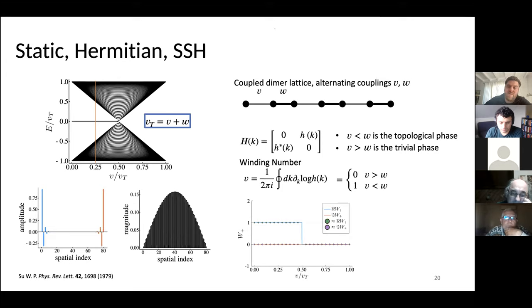So this is just the normal results from the static Hermitian SSH. But the point being that you have this nice winding number that you can define, which predicts the existence of the edge states.